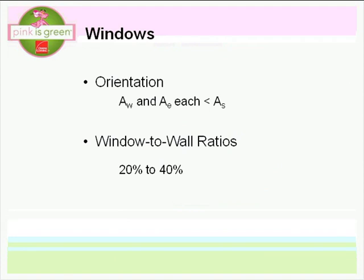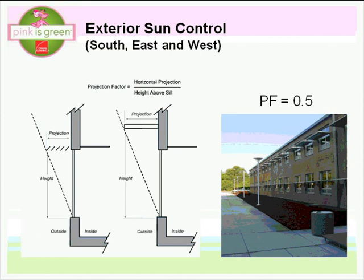The details around these variables begin with the windows. In terms of orientation, there's a requirement that the area for the west and the area for the east each have to be less than the area for the south. Also, the window-to-wall ratios have to be between 20 and 40%. In terms of exterior sun control, it requires a projection factor of 0.5 on all the south, east, and west orientations.